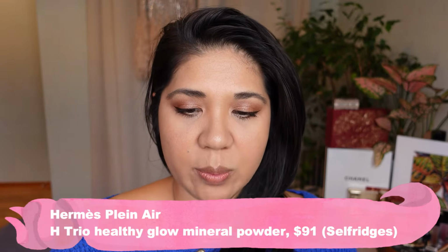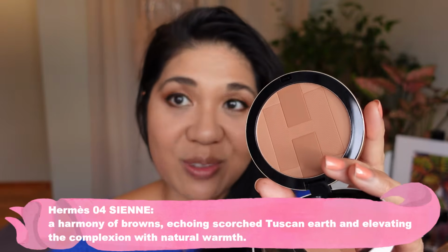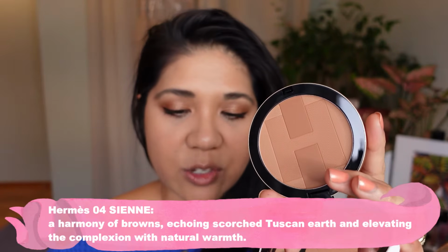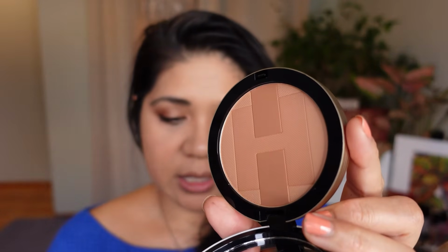And I'm looking at a website here. Healthy Glow Mineral Powder works as a subtle bronzer to bring natural warmth to skin, and this is the color 04 Sienne, subtly enhancing the shapes and contours of the face with a hint of iridescence for a complexion that looks like good skin while blurring imperfections and evening out skin tone. Within the compact, there are three harmonious shades that can be used individually or blended together.